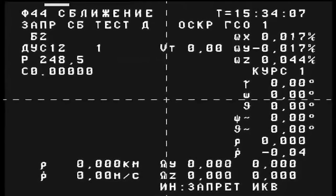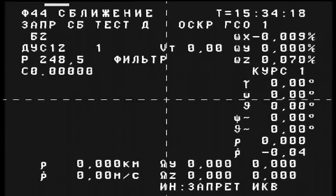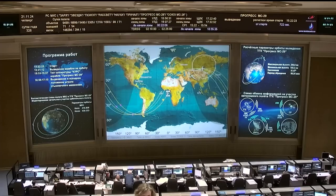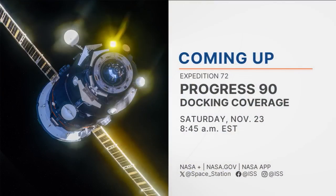A successful launch this morning atop a Soyuz 2.1A booster. The 90th Progress resupply mission has gone underway to the International Space Station with the on-time departure of 6:22 a.m. Central Time. And that'll wrap up our launch coverage today, but that'll set us up for docking on Saturday morning, in which that'll be a scheduled docking of 8:36 a.m. Central Time, 9:36 a.m. Eastern, in which NASA Plus coverage will get underway at 7:45 a.m.